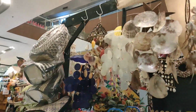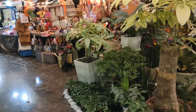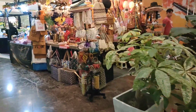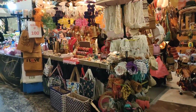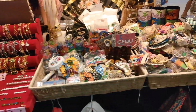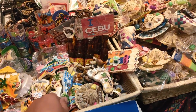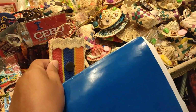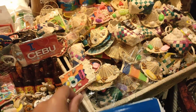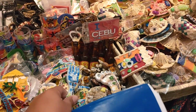Souvenirs, shells. Oh, I thought these were artificial. Oh yeah, they are real plants, but they do look artificial. Cute. It's a ref magnet. Cute. Well, it's expensive here. We'll try to ask. Pagpilan eh.